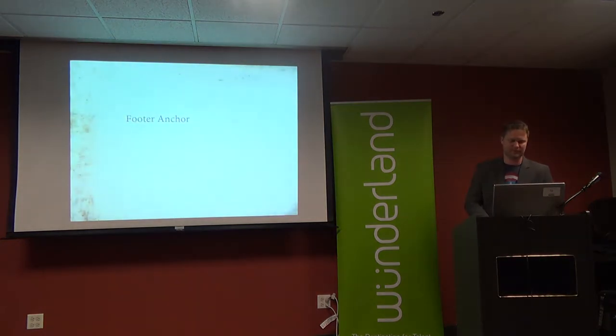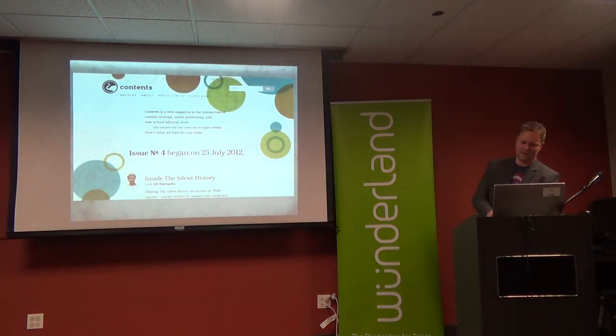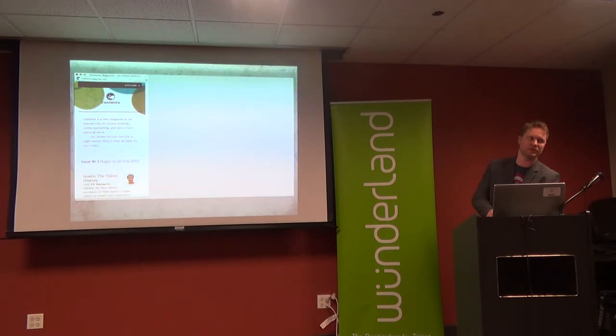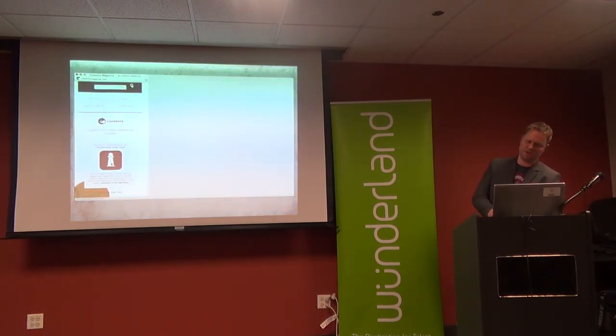Footer anchor navigation is also fairly simple to implement. This is Contents magazine, and this is what the site looks like on a desktop, basic horizontal navigation. And on a small screen, instead of seeing navigation at the top, you see a button which says explore. You click this to get to the navigation, and it's an anchor link. So when you click it, you navigate to the bottom of the page where the navigation is. The problem with this is that it's disorienting to the user to jump around on the page.